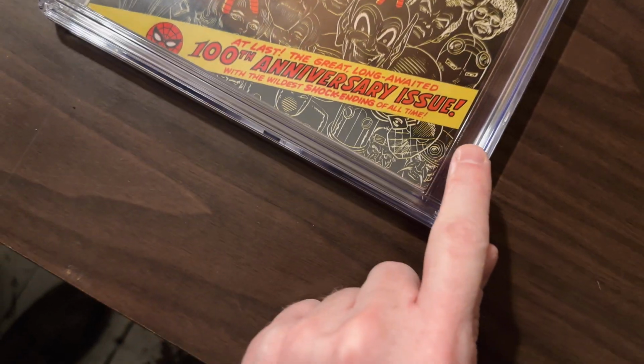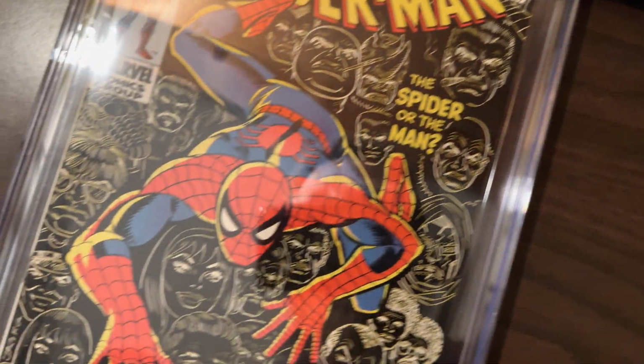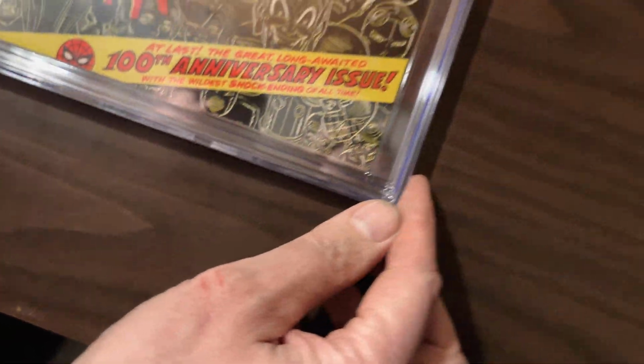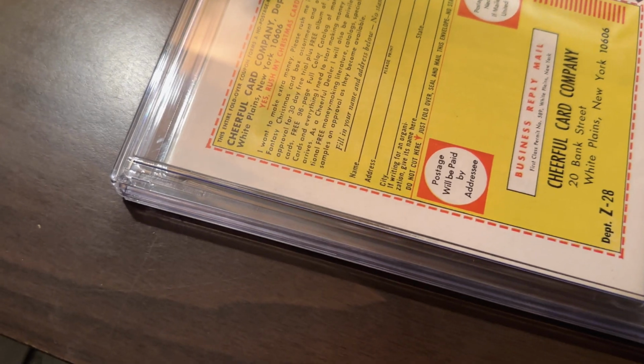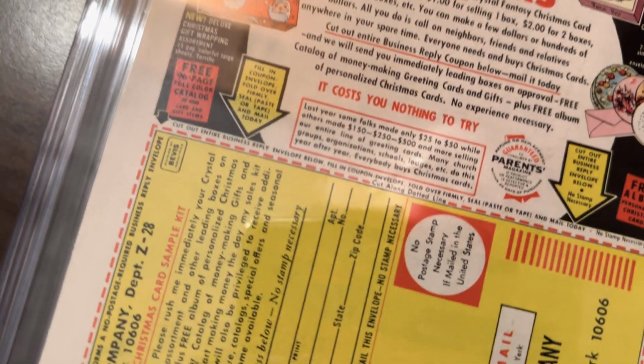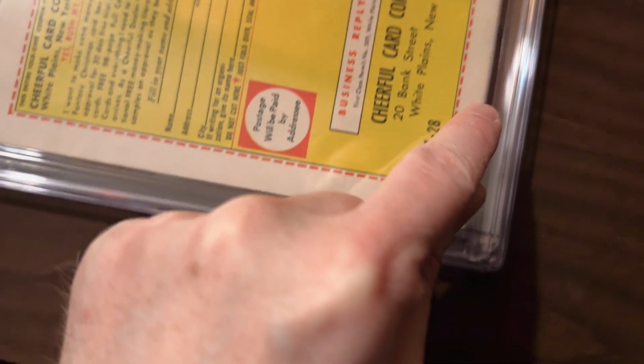The only real flaw I see is that... I didn't see anything really. I don't see any flaws. It was really, really clean. You want to see the back? Yeah. Tell me what you think. Oh, this is clean. I'm gonna be conservative. I'm gonna say 8.5. Well, I see some spine stress right here, so that will bring it down a little bit.